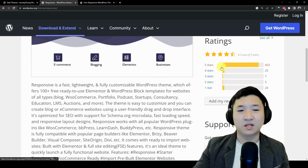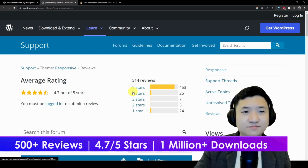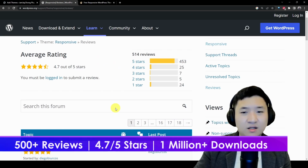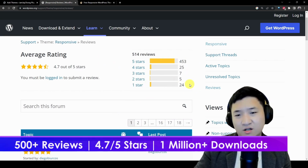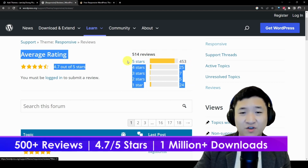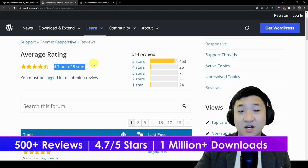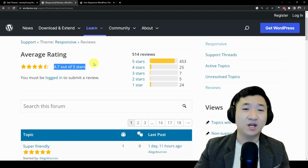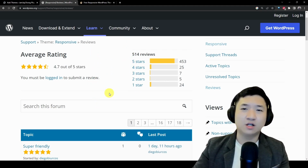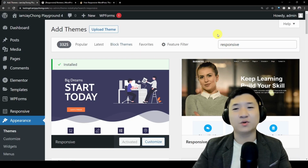Then if you look at the ratings, this is the best part. Let me click on it. I think in total you have around 500 ratings. Sorry, 514 ratings, and 4.7 out of 5 stars is really a lot. If you don't trust the developer, you should trust the community, because WordPress is you and me using it.